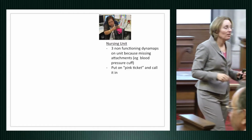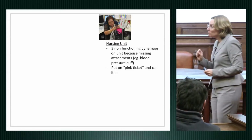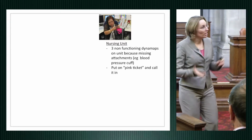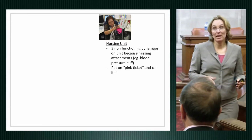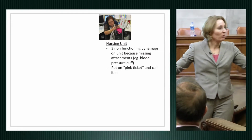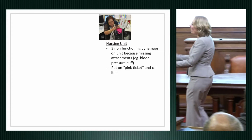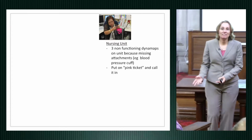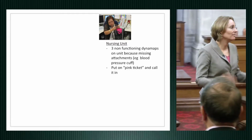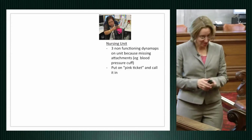So the process was, when this Dynamap wasn't working right, the nurses were supposed to fill out a pink tag, a little pink ticket, and the pink ticket would put it into the system so that the biomedical engineer could fix it. But the nurses got blamed because they never used the pink tickets, right? So you'd see these Dynamaps in the hallway, not broken, and you'd think, those lazy nurses, they never fill out the pink ticket. And why do they not fill out the pink ticket? Because they just grab one that works. So they don't need to fill out the pink ticket. They just grab one and they go, right? They're just short-sighted nurses. Keep that in your mind, and we'll revisit this at the end of my little story.